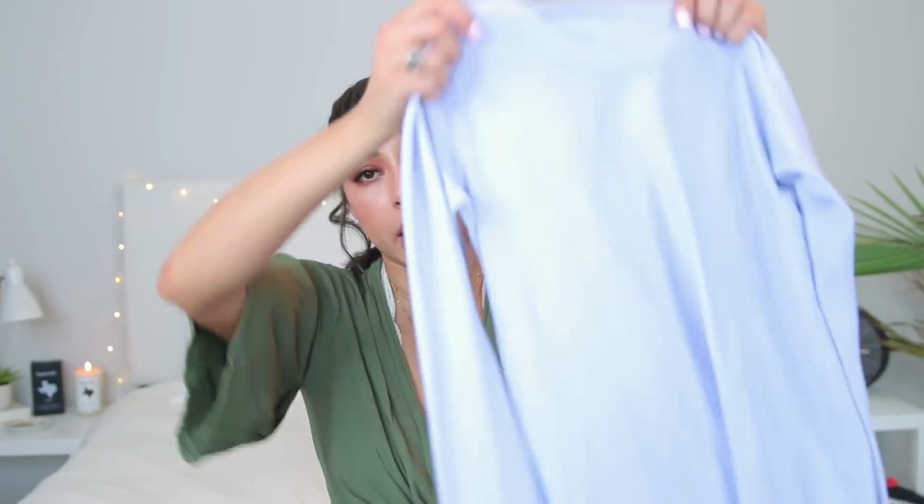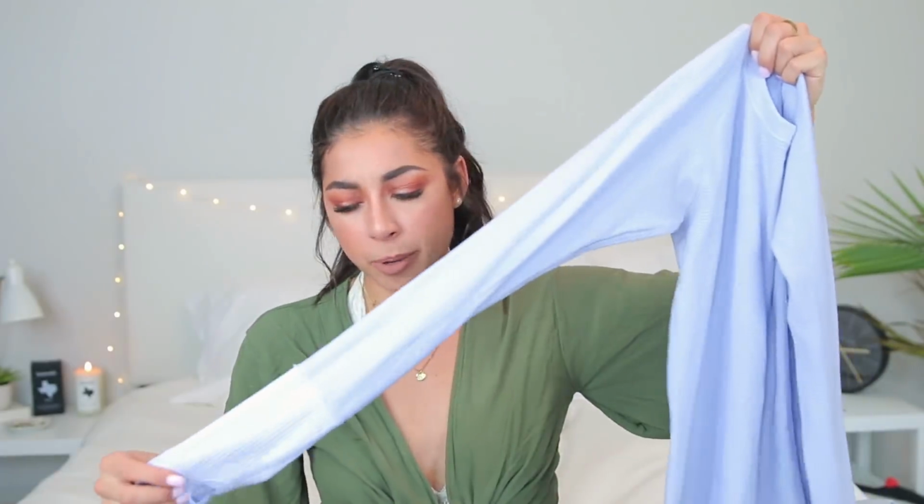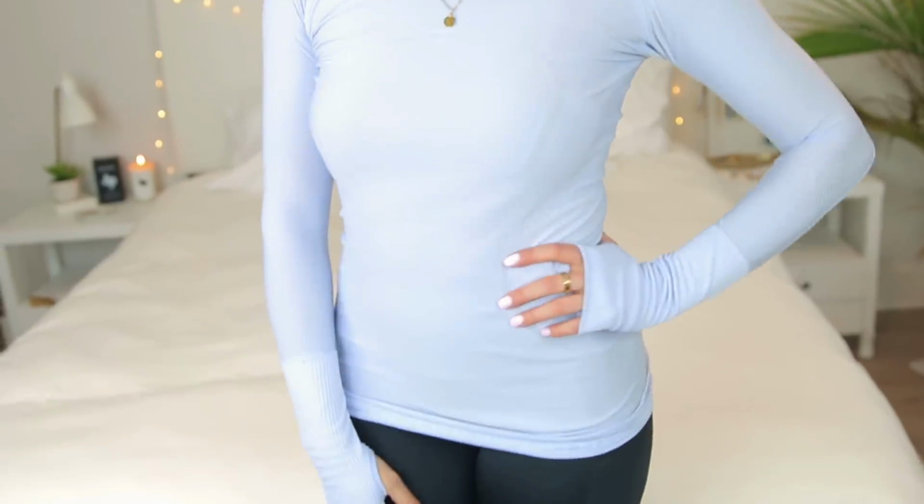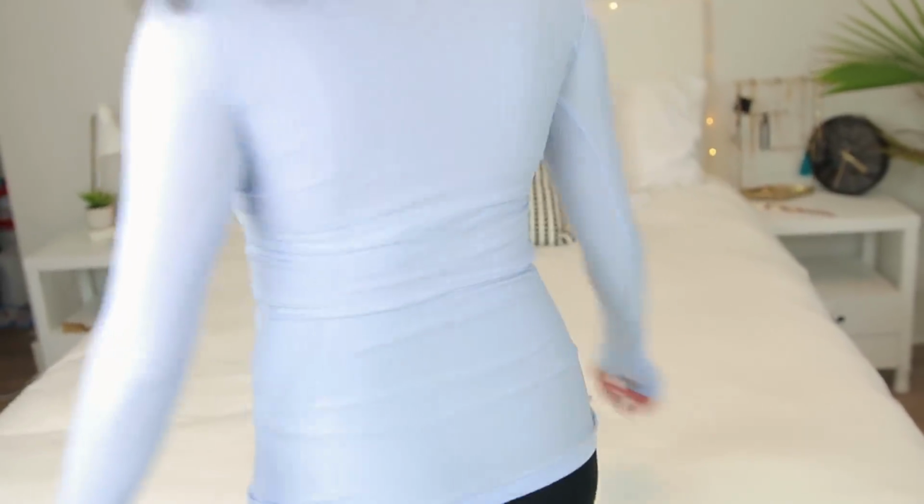So I went to Lululemon, and I also got stuff from Under Armour, and I'm going to show you both of those. So first off, from Lululemon, I got this periwinkle, is that what this shirt is called? Periwinkle? Like long sleeve shirt. These are so cute and comfy. I love just putting these on to sleep in, go to the mall in, lounge around in. Oh, I love these.